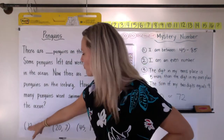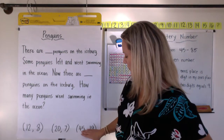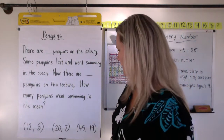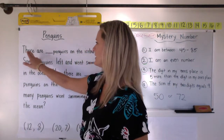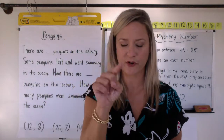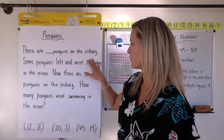All right, so here we go. We've got 12 and 8, 20 and 7, or 45 and 19. All right, so let's read it with our number sets, 12 and 8. There are 12 penguins on the iceberg. Count them out. 1, 2, 3, 4, 5, 6, 7, 8, 9, 10, 11, 12. Some penguins left and went swimming in the ocean.